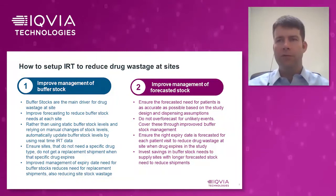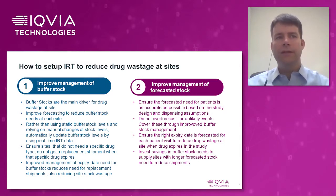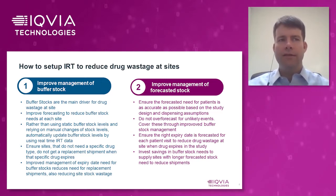So we distinguish between buffer stock and forecasted stock. One way to reduce buffer stock needs at the site is to cover more of the stock needs through better forecasting. So the better your forecasting is, the less uncertainty we have in regards to dispensing at site, which allows us to reduce the buffer stocks that are there for uncertain dispensing only.